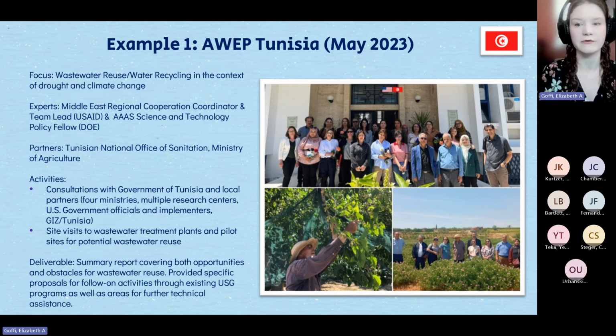The team spent just shy of 2 weeks on the ground, meeting with a variety of different stakeholders on wastewater challenges, including different ministries, research centers, other US government programs, and international partners like Germany. They also traveled to multiple wastewater treatment plants and pilot sites for reuse programs to assess the current situation. You can see some photos from the trip on the right. Once the team returned to the US, they developed 2 summary reports, one designed to be internal and one designed to be external, on existing wastewater practices and the potential for future wastewater reuse, including recommendations for leveraging other US government programs to provide further technical support.